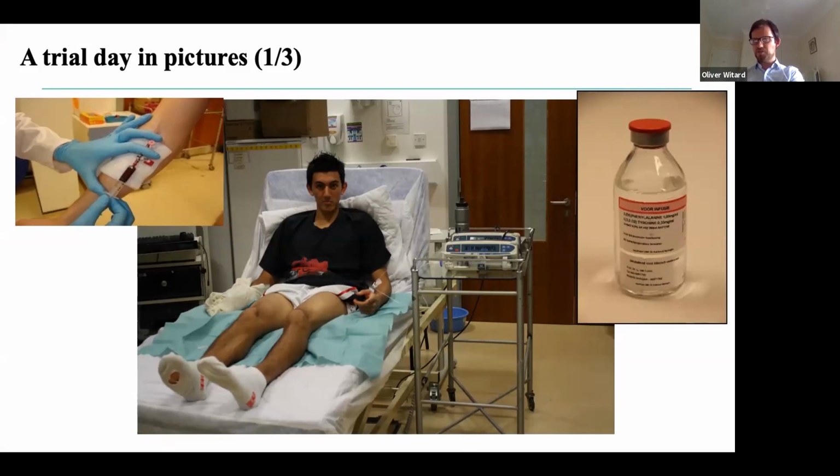I was lucky enough to learn from some of the best technicians in stable isotope methodology in the UK, in the Netherlands with Luc van Loon, and in the US with Bob Wolf for the measurement of muscle protein metabolism. And the next three slides demonstrate a typical laboratory setup with participants being intravenously infused with a labeled isotope. So on the right-hand side of the slide here, in this case, labeled phenylalanine, 13 carbon phenylalanine.